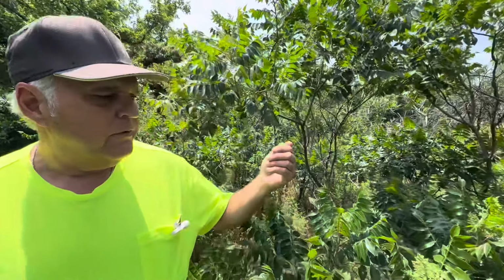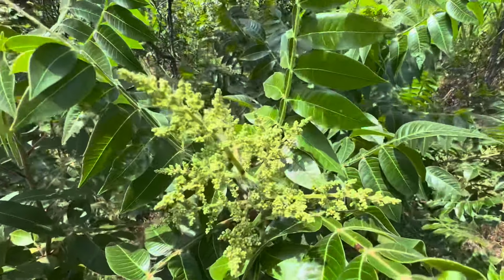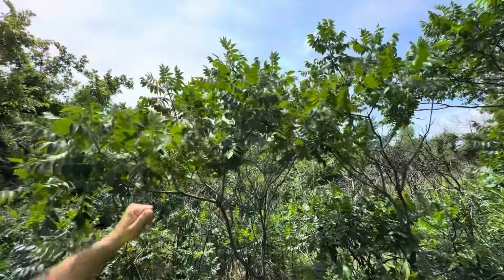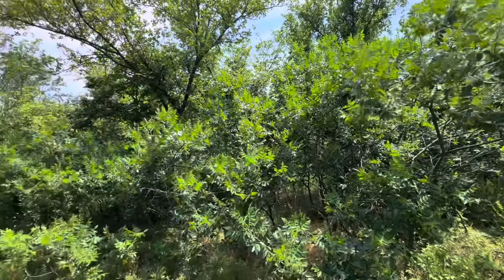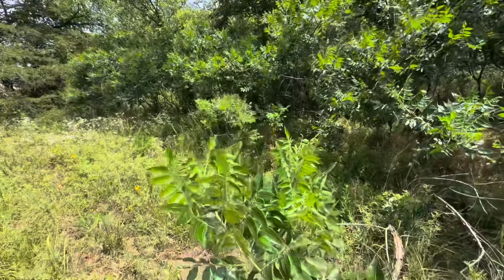Okay, we're out today looking at various things that we could be coming up on as far as nectar flow goes. This smooth sumac is just getting ready to blossom, and we hope we can get some more rain and really make these blossom out. That's a really good source for us if that happens. Last year we got a little bit off of them, but this year they're really ready to bloom. We're hoping they do bloom out well for us.